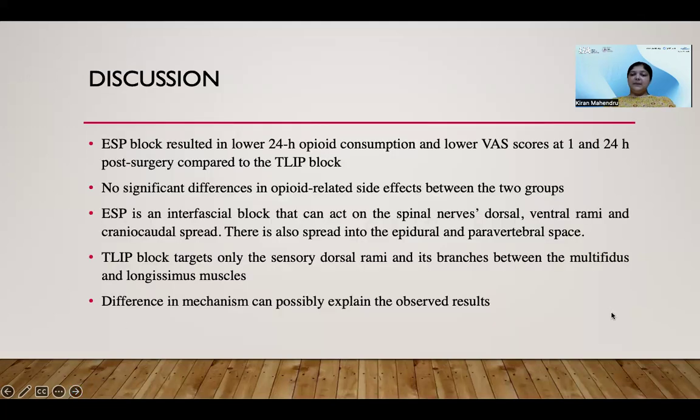So the ESP block resulted in a lower 24-hour opioid consumption and lower VAS scores at 1 hour and 24 hours post-surgery compared to the thoracolumbar interfascial plane block. There were no significant differences in opioid-related side effects between the two groups.